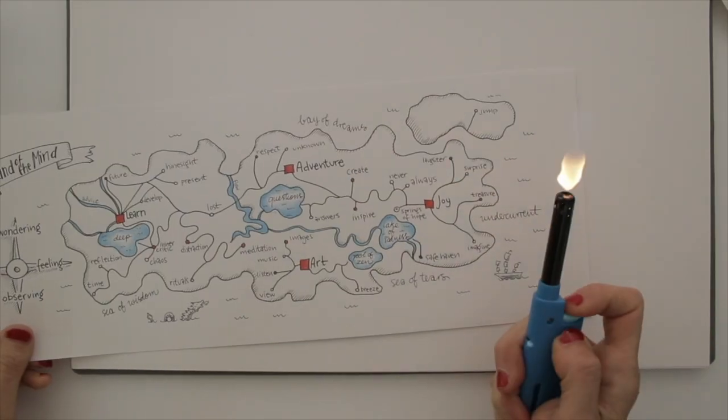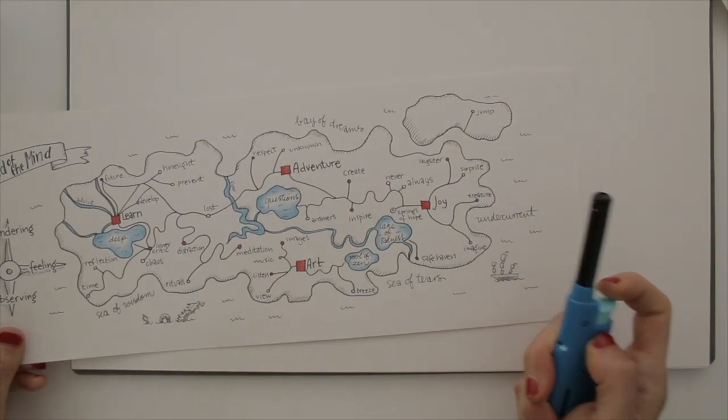What I also did is burn the edges of the paper. And that actually works really well. You need to be really careful. And again, it's super scary, but I think my map needs this. So I'll be doing that after I've scanned it. Yep, we're doing this.